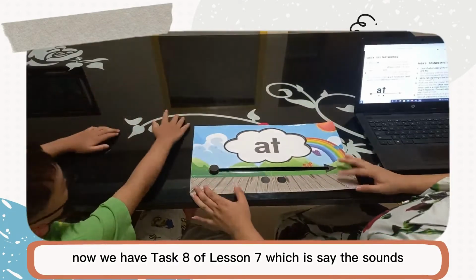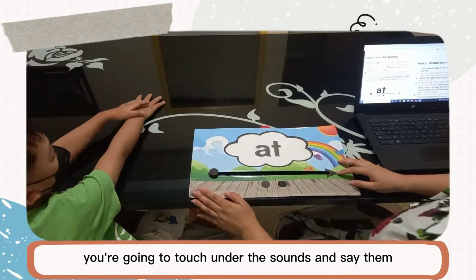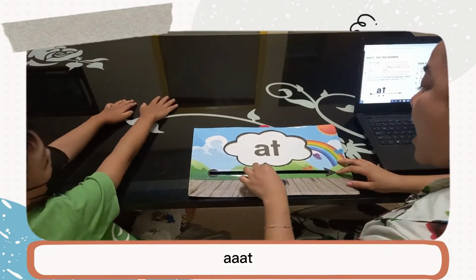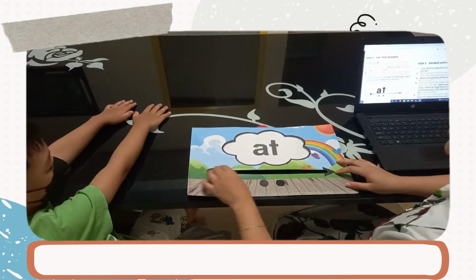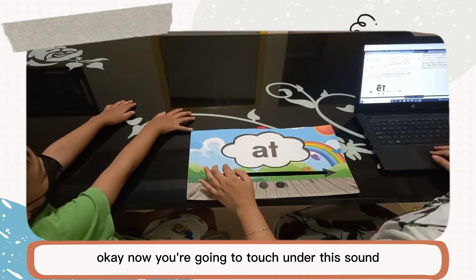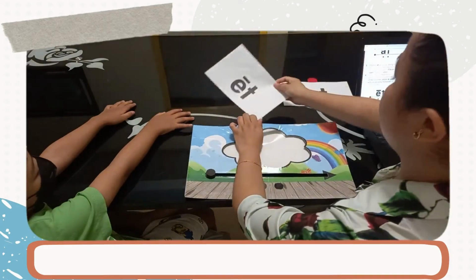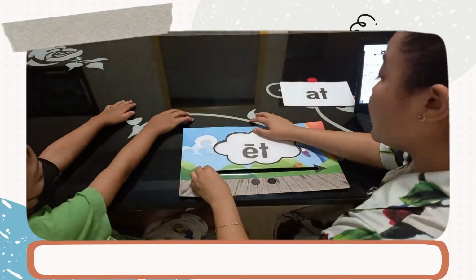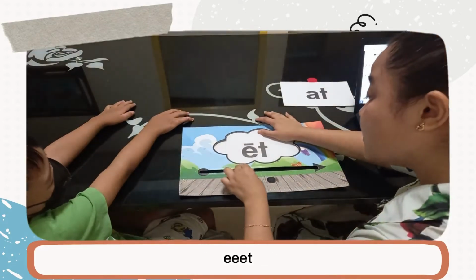Now, we have task 8 of lesson 7, which is say the sounds. You're going to touch under the sounds and say them. Here's what you're going to say. At. Okay? Say that. At. Again? At. Very good. Okay? Now, you're going to touch under this sound. Here's what you're going to say. It. Okay? Say that. It.